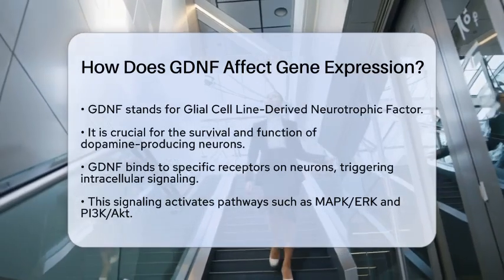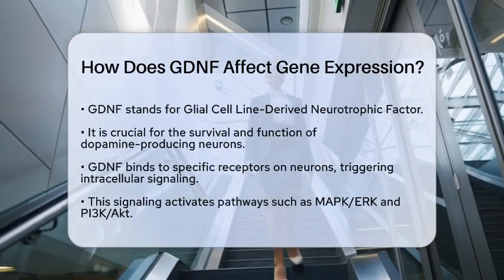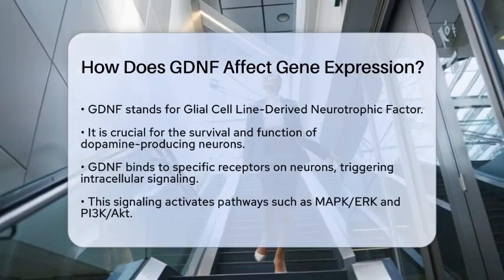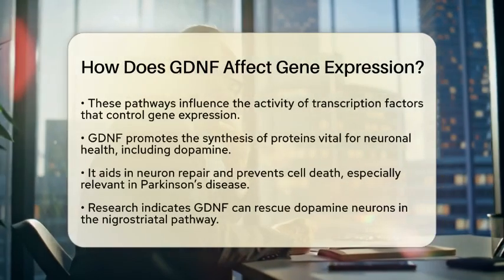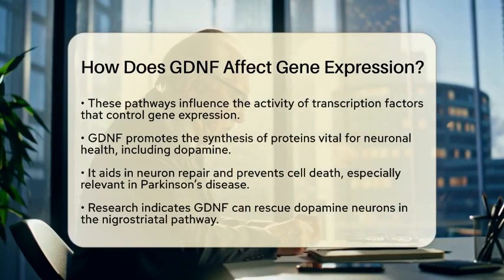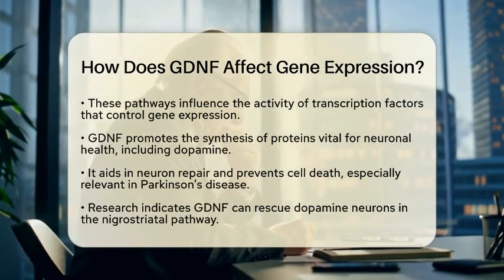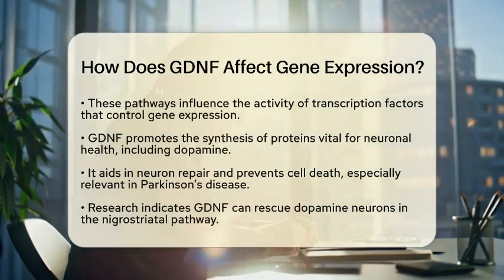Through this signaling, GDNF promotes the synthesis of proteins that are essential for neuronal health. For instance, it can enhance the production of dopamine, which is vital for movement control. GDNF also supports mechanisms that help repair neurons and promotes factors that prevent cell death.